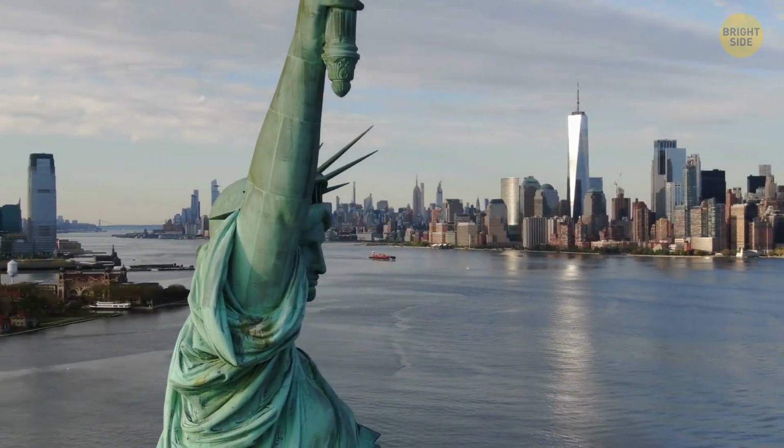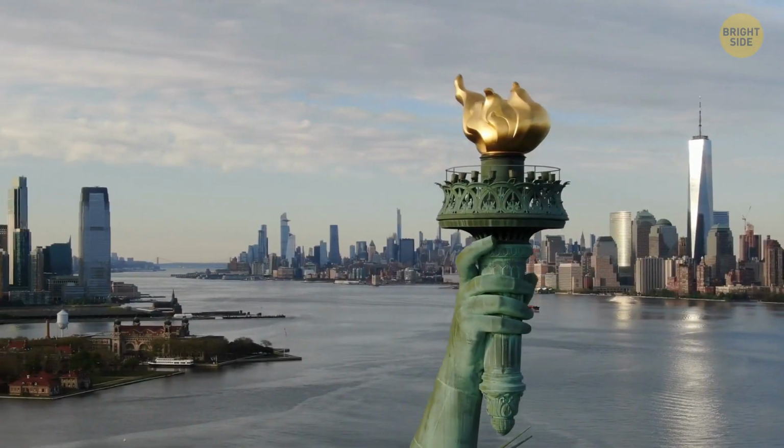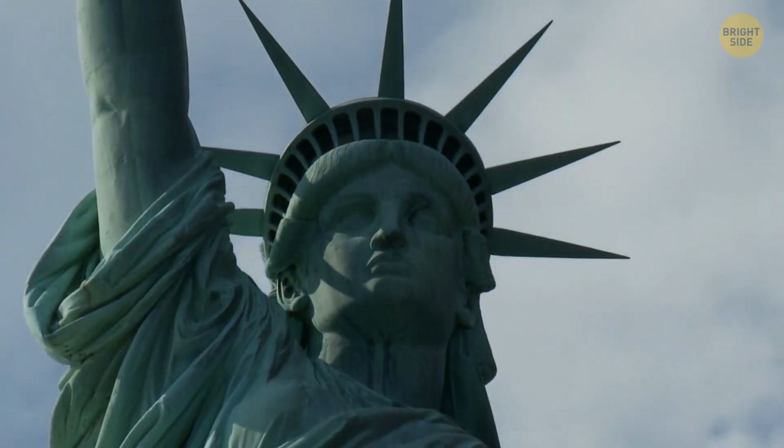In 1886, the monument wasn't just symbolic. For 16 years, the statue functioned as a fully operational lighthouse. Tourists at the US landmark can head to her crown for a stunning city view, but there used to be a room in the torch that could be accessed.